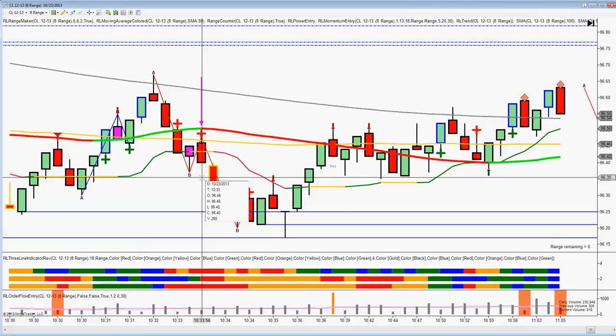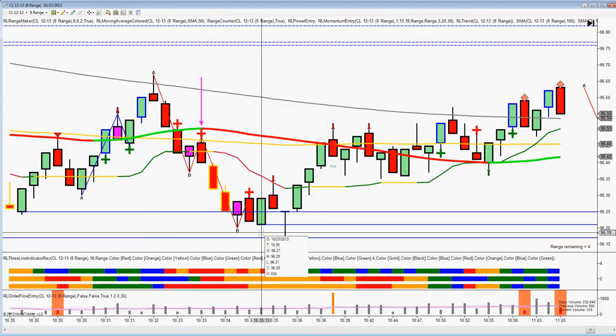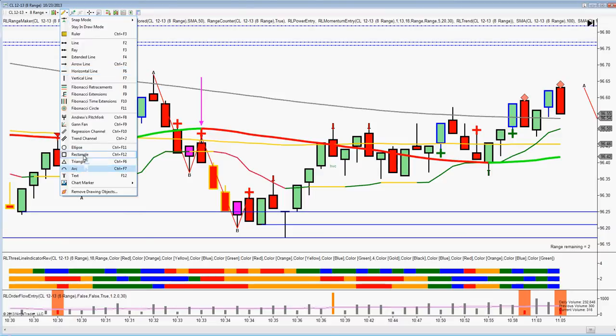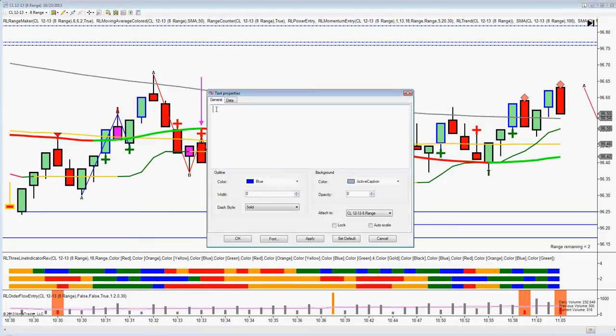We were in at 39. This went down to 21, 20 ticks. I think in the room we booked it as 19, so I'm going to book it as plus 19 ticks.